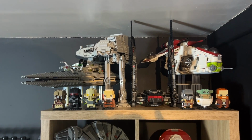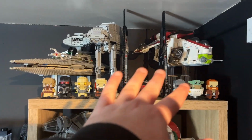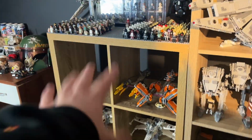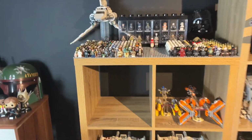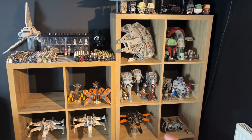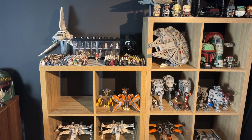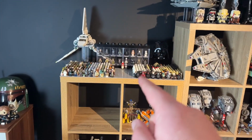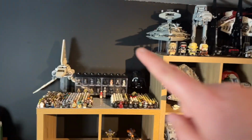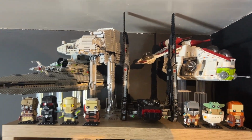I'm going to be moving that over there, and I'll just have these two up there, and then I'll probably have like a clone wars sort of scene up there, and then everything else will be moved into another one of these units. I'm also trying to think, do I get another 3x2 or do I get a 4x2? I think a 4x2 would make it more symmetrical, and I like symmetrical. So yeah, let me know down in the comments what you think. The only good thing about the 3x2 is the ships like that don't fit on the top, and Kylo Ren's ship is like millimeters from the roof, and I think it'd be better if I got one of them, but we'll have to see.